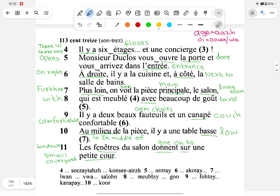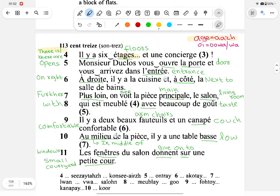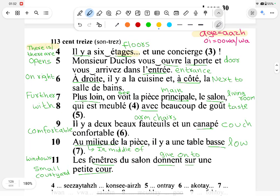Il y a 6 étages et un concierge. Now whenever we have age at the end of a word, it is pronounced as age. Il y a, we have seen this earlier in the previous lessons, it means there is or there are. There are 6 floors, il y a 6 étages, there is a liaison, so the X at the end of 6 is also pronounced, and a concierge.